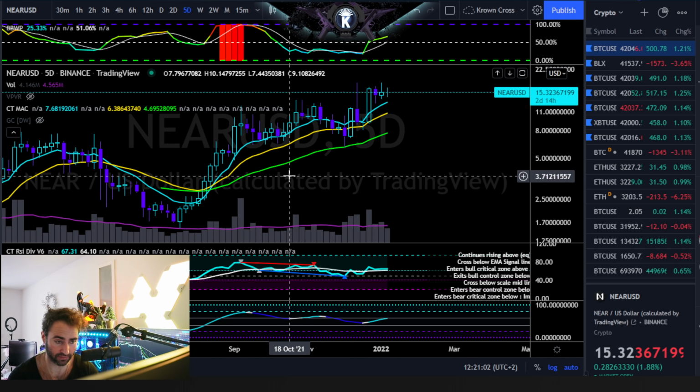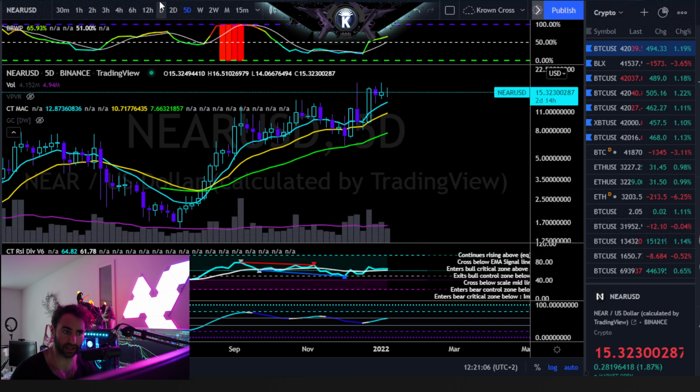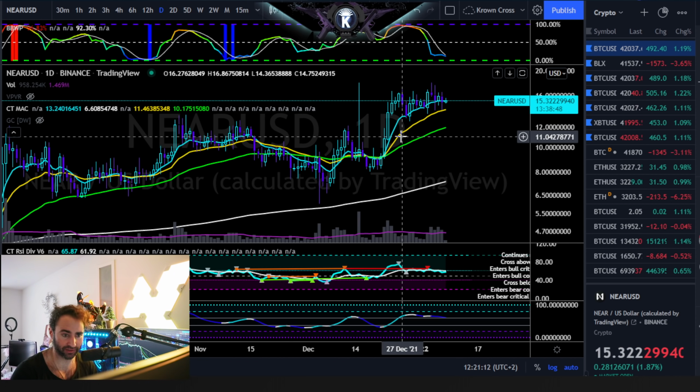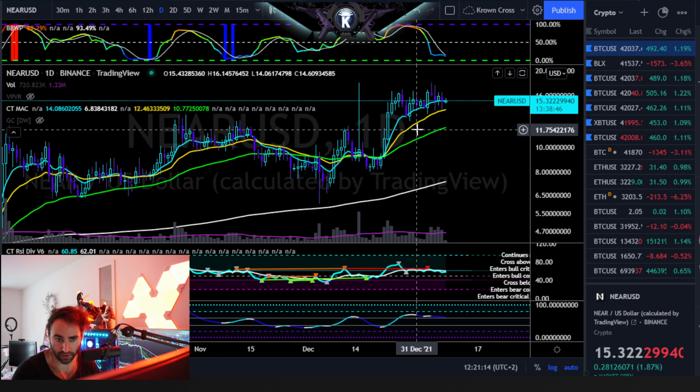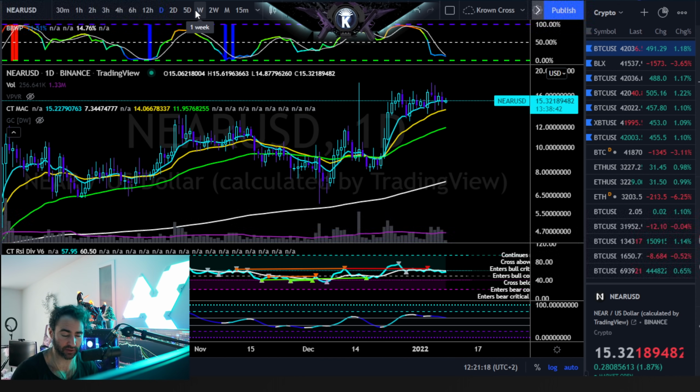So if it does take any longer than 10 days to reach towards significant new all-time highs, I would be calling this one as a lot more likely to pull back and at minimum test just below $12. And if things do start to break below $12 on a daily closure, that's at the point where I'd invalidate long-term bullishness and just go back to the drawing board with this one.